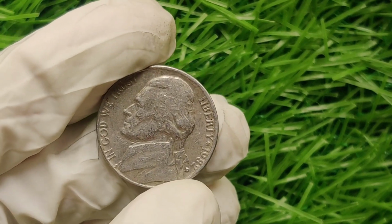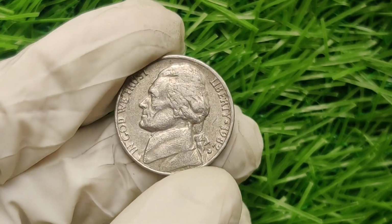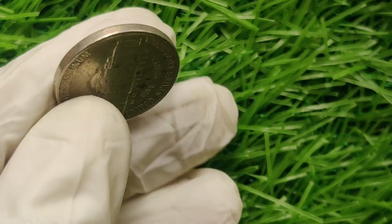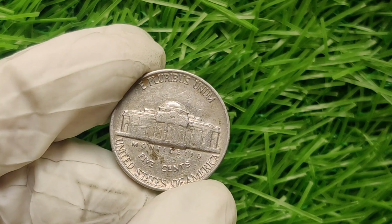Coin collecting has always been a passionate hobby, but in recent years, it has evolved into a serious investment opportunity. The demand for rare coins, especially those with minting errors like the Jefferson nickel, has exploded. As collectors and investors continue to search for that hidden gem, coins that were once worth only a few cents can now fetch millions.